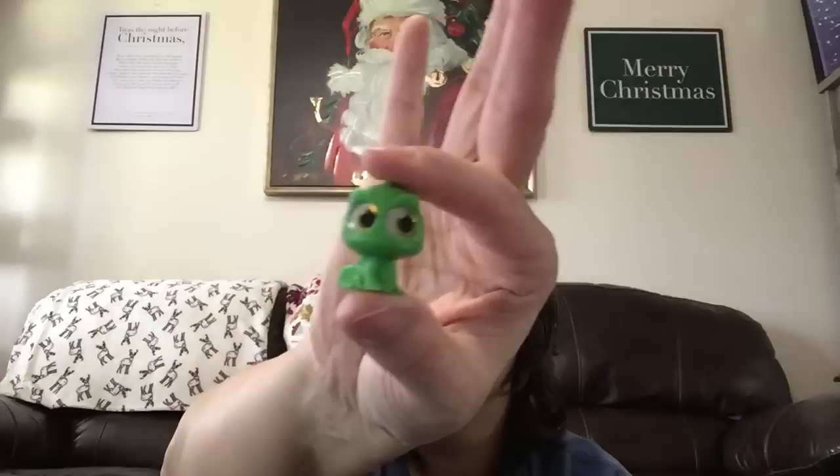Ridiculous. Okay. But I actually got one from Tangled, and Tangled's my favorite. I got Pascal from Tangled. Tangled is my favorite Disney movie. It's one of the only ones I will watch at this point. So let me tell you which ones you can actually get from. Mickey and Friends, The Little Mermaid, Tangled, The Lion King, and Frozen. Oh, shoot, there's more. Cinderella, Finding Nemo, Aladdin, Toy Story, Lilo and Stitch, and Beauty and the Beast. You can collect all of these.